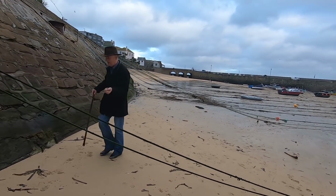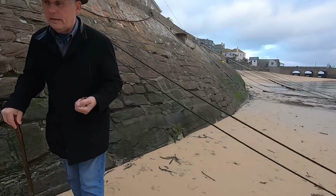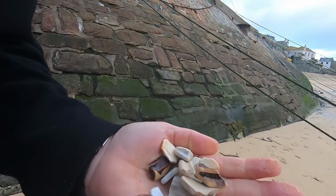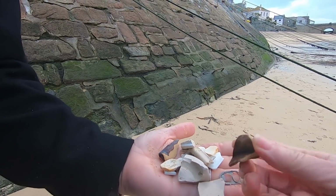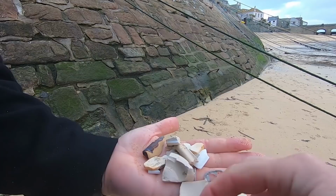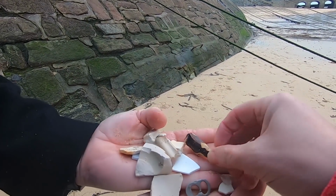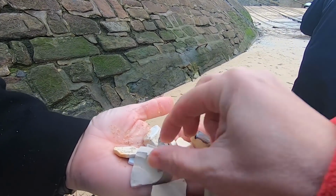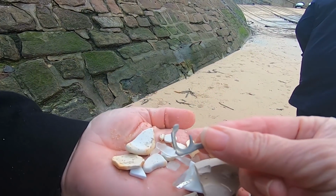What have you got? Got some birds shouting at us. What have you found? There's a good handful of bits and pieces. So we've got lots of bits and pieces there. Some ring pot. Oh, I found something similar to that. Brown pot, and there's another piece of it. So there must have been a big brown pot that's been smashed. There's a rim there. Two ring poles. One rim. A bit of a ring pole.